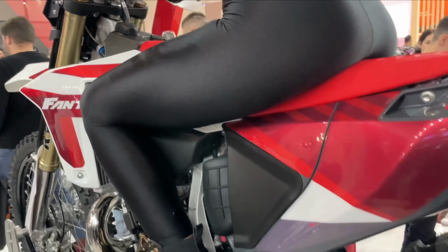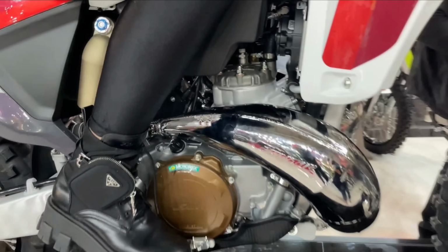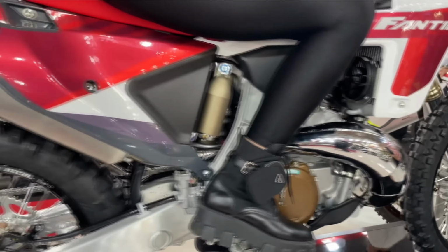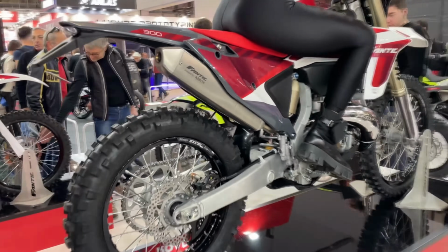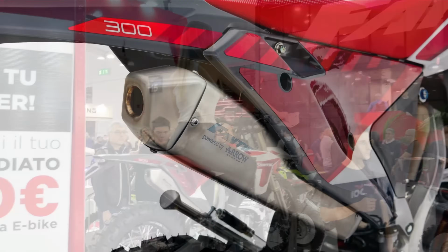So this is a perfect combination, a Yamaha base and an engine that has been refined to be a real hit for enduro. What is very important is that we all know the quality of the Yamaha YZ300X, so this model from Fantic will not be something new that we should be afraid of. So we can say that this is a Yamaha 300 enduro model under the name Fantic.